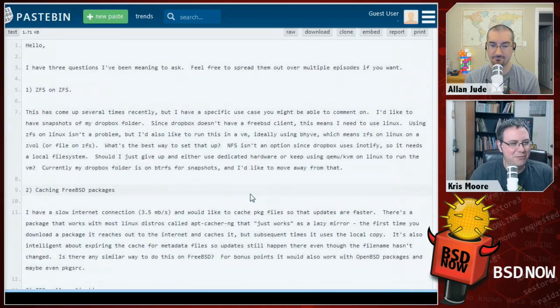So he says, ZFS on ZFS. This has come up several times recently, but I have a specific use case you might be able to comment on. I'd like to have snapshots of my Dropbox folder. Since Dropbox doesn't have a FreeBSD client, this means I need to use Linux. Using ZFS on Linux isn't a problem, but I'd also like to run this in a VM, ideally using Beehive, which means ZFS on Linux on a Z file or a file on ZFS. What's the best way to set that up? NFS isn't an option since Dropbox uses iNotify, so it needs a local file system. Should I just give up and use either dedicated hardware or keep using QEMU and KVM on Linux to run the VM? Currently, my Dropbox folder is on a ButterFS for snapshots, and I'd like to move away from that.